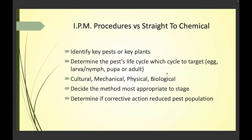Are we going to physically remove, pick off and throw to the ground, hose off? If a hibiscus has aphids, are we going to put ladybugs on there because their favorite food is an aphid? Or culturally, are we going to make sure that the program we have in place is correct, like irrigating the right amount every day, applying the right nutrients, et cetera. So you just have to figure out which method is the most appropriate at the time.